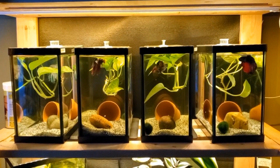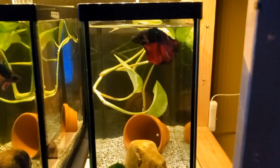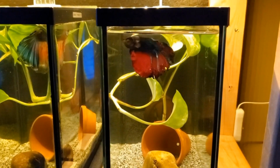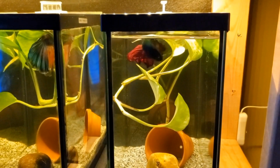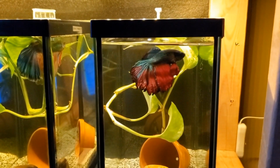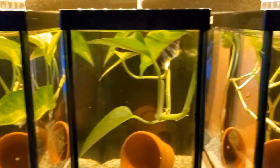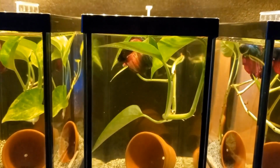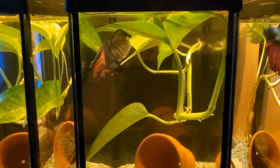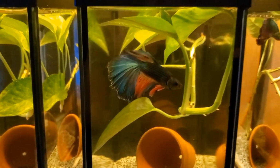Let's have a good close look at the 4 remaining bettas in this room. This handsome fella in the first tank is Crypto. He is a beautiful blue half moon with flowing red finnage. And then beside Crypto is another half moon betta who's very similar in color. His name is Rainbow. He has the red body, but he has more of a rainbow assortment of colors through his fins.